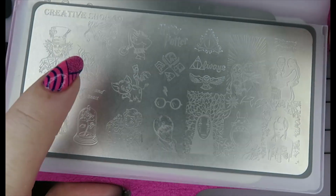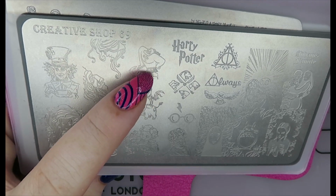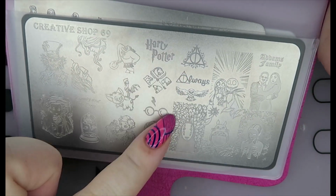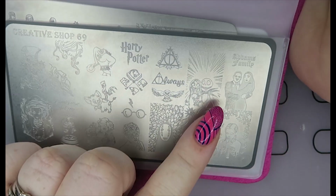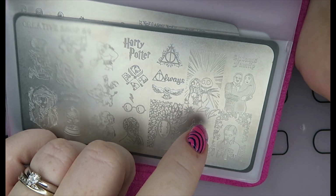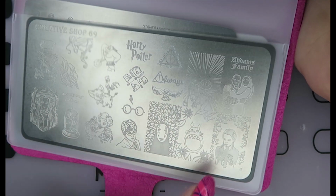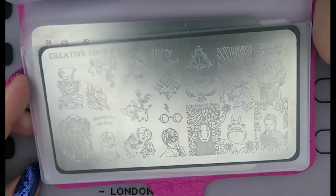We've got Beauty and the Beast. We have these ones, I'm not sure. I wasn't sure if this was Hercules. I'm not entirely sure what these ones are. Then we've got Harry Potter here and here and here and here. And then we have the Corpse Bride, I think, and the Addams Family here. These two, I don't know, so maybe you can let me know what they are. So that's number 69.